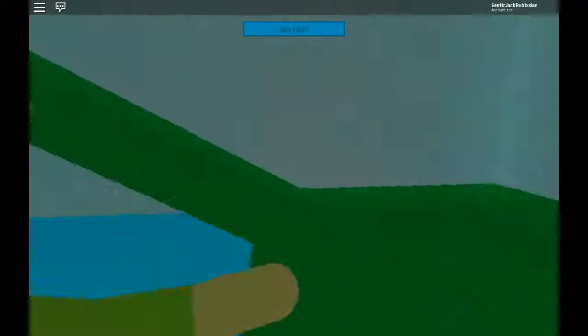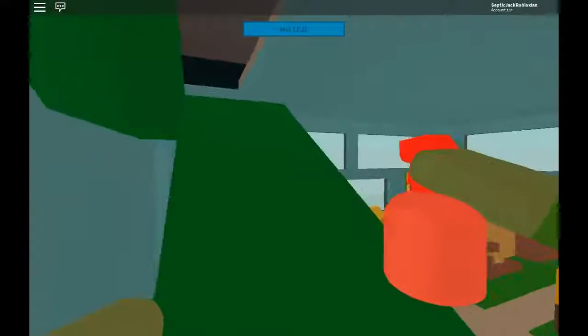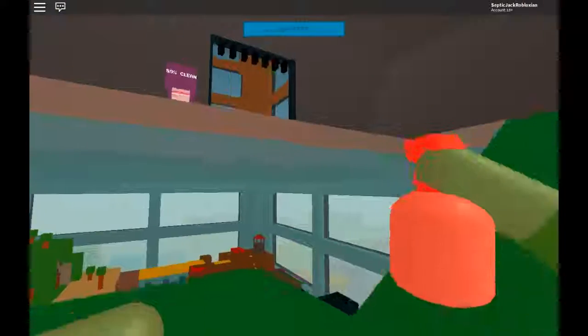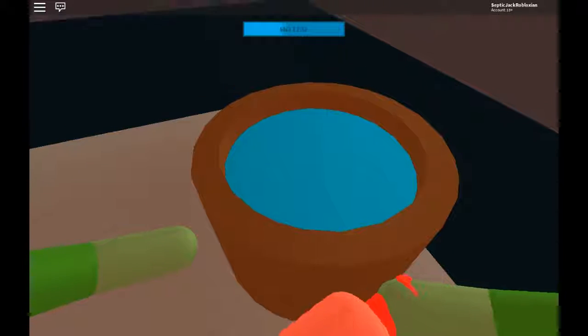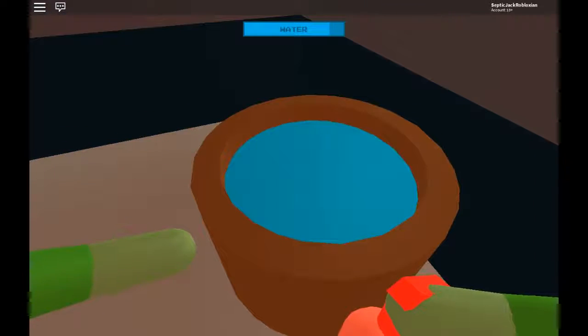Oh my god, we are so close to the top. Look, it's that room, and then this room, and then we're done. What percent are we at? We're at 89%. Oh my god, yay! So close to Paul. We're coming, Paul!